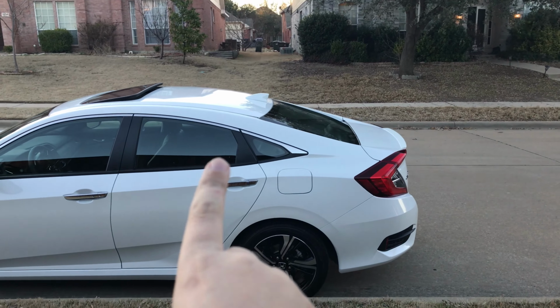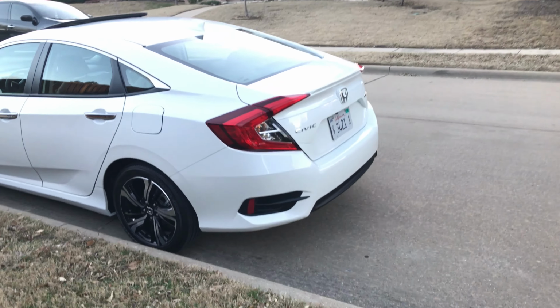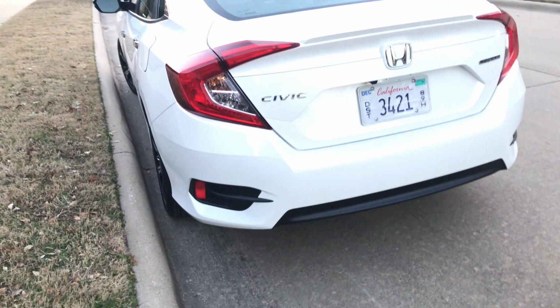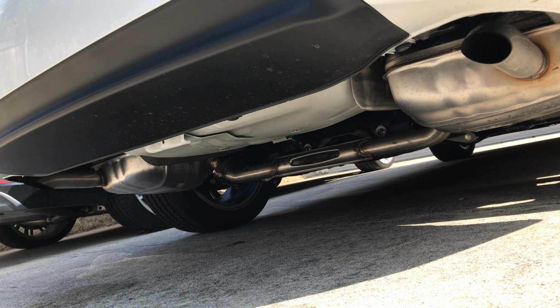Got the little shark fin antenna, which you're not seeing as much as you used to anymore, probably because technically it's unnecessary, but it looks kind of nice. And then, yeah, around the back, very similar to the coupe, even if slightly less pronounced back there. Much like the coupe, they did hide the dual exhaust again.